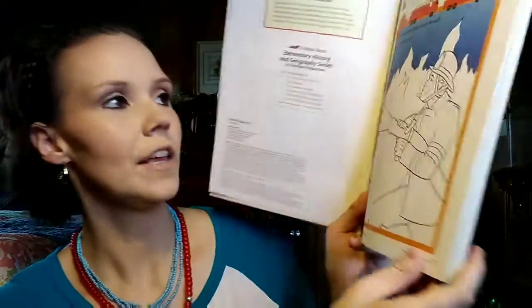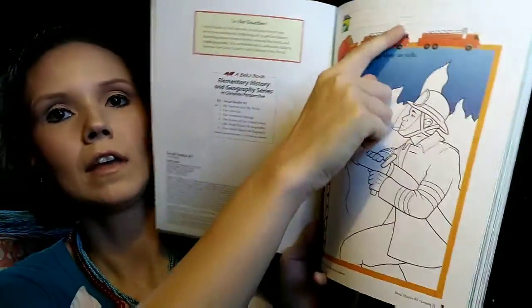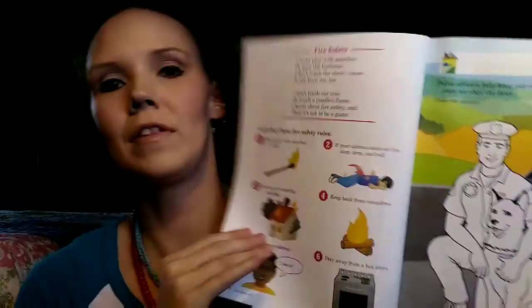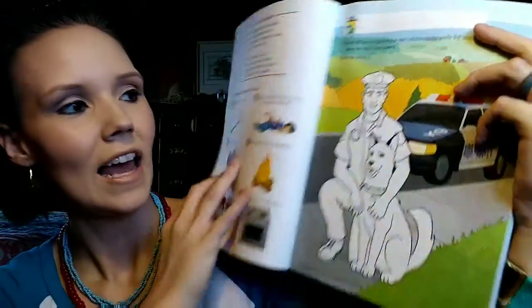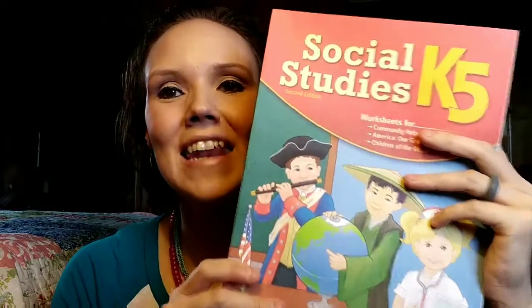Of course, you learn the different countries, and like this one, on the 11th lesson, it is firefighters help keep us safe, and then she writes her name, colors the picture, and on the back, it might have a few fire safety rules, just basic stuff. And then, of course, it goes over to policemen, and I think she'll enjoy that, and my youngest will as well, and he's going to be doing this. I will definitely be using Abeka K-5 for him next year, so super excited.